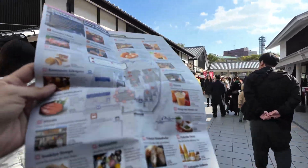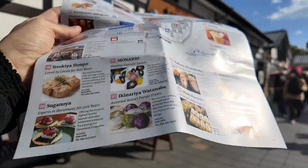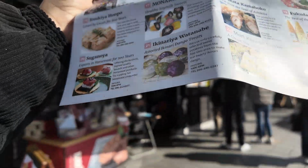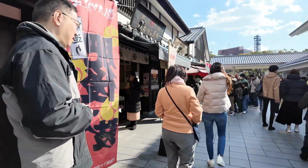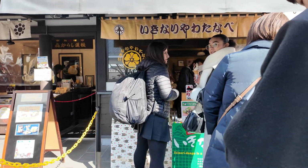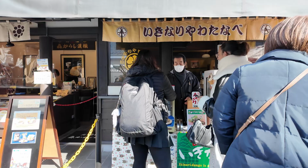You know, I'm glad he gave me this map. It kind of gives me an idea of what to try next. We're gonna try this Kumamoto style dango. Apparently it's around here somewhere. Hi. Did you see the camera? People tend to stare when I have this camera on me.